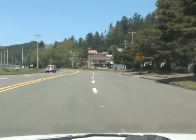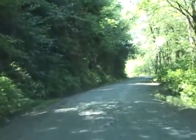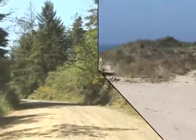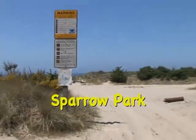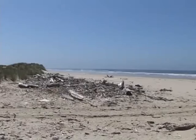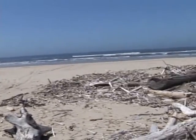Then follow the main gravel road for about 5 miles downhill. Don't turn off on any of the logging roads to the right, and you finally come to Sparrow Park. You need a big 4-wheel vehicle to get to the beach, or just leave your car in the parking area like I did and walk the half mile.